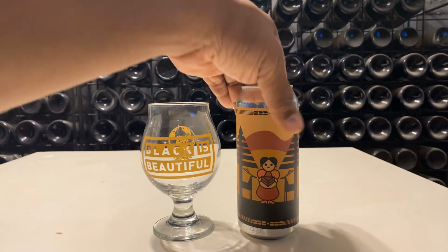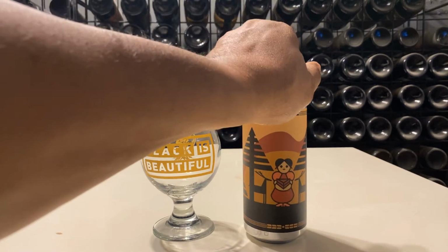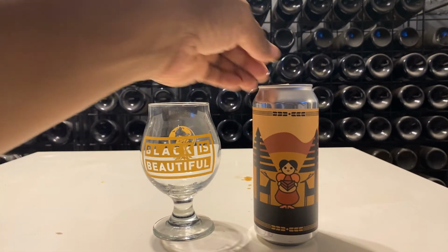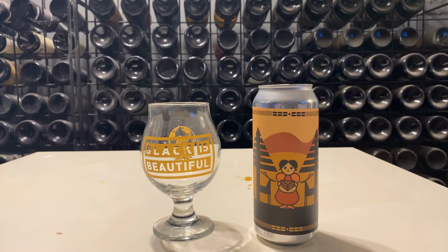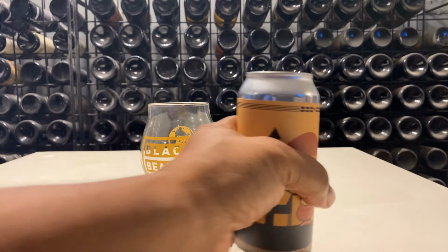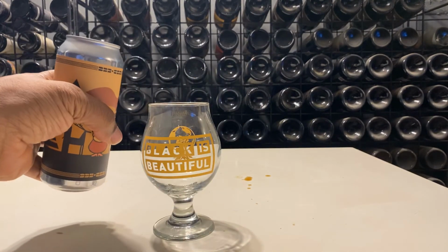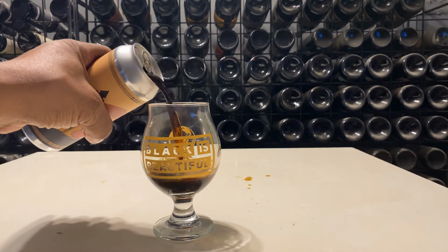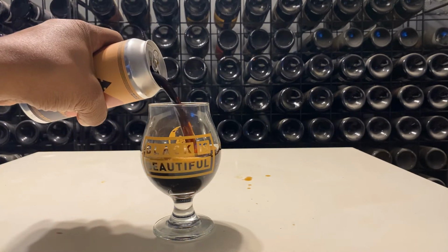Let's go ahead and crack this bad boy and check out the appearance. Ooh, listen to that pop. Oh man, it shot all over the place. Ooh, smell all that chocolate. And check out the appearance, the color, the aroma. Just get a look at it and see what's going on here. See how this head turns out.